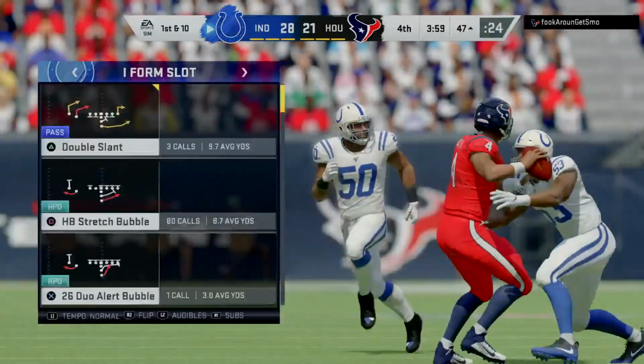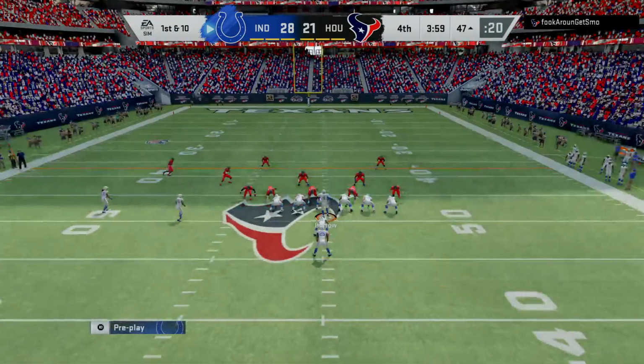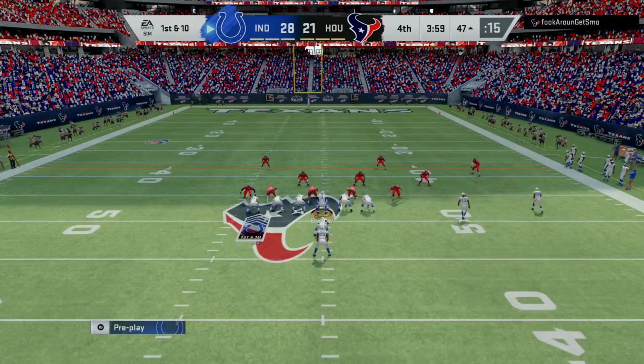Give the defense a lot of credit, though. If they've stopped them 2 out of 3 times, usually you have fourth down plays that you have dialed up and ready to go and you think are going to be successful. Not so far in this game.